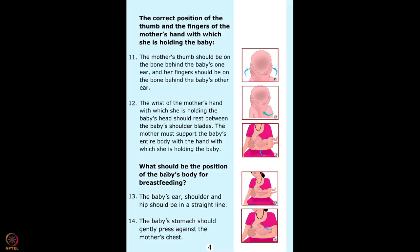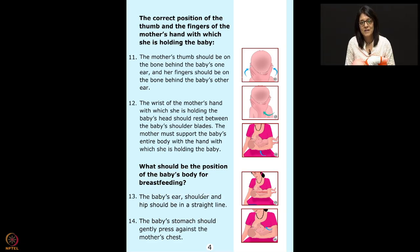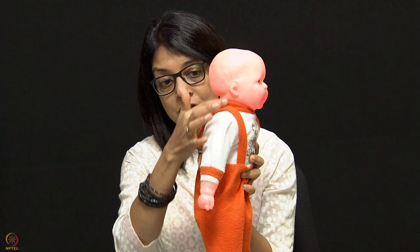What should be the position of the baby's body for breastfeeding? These are the most important points which W has mentioned. I would like to mention here also that the baby's ear, shoulder and hip should be in a straight line. When we are sitting or eating, we always have our body in a straight line. We will never be able to eat like this. Similarly, when the baby is feeding, the baby's ears, shoulder joint and hip joint should be in a straight line.